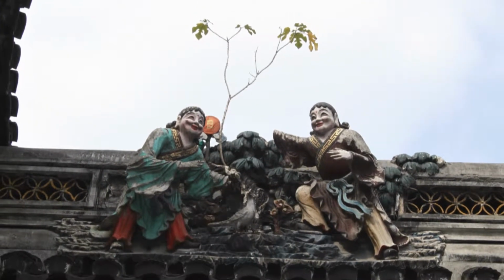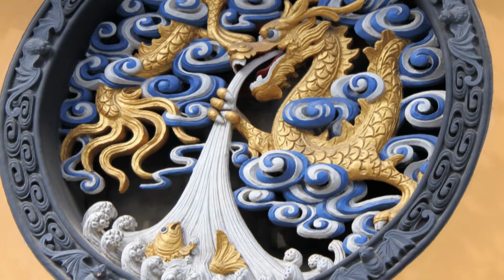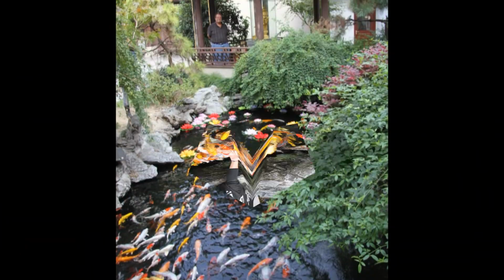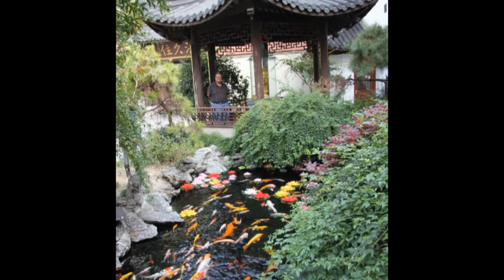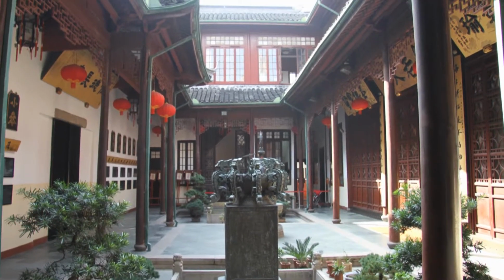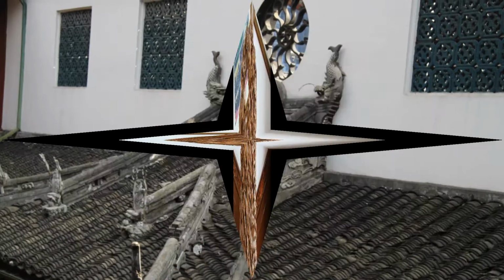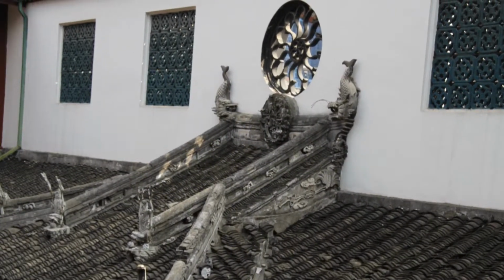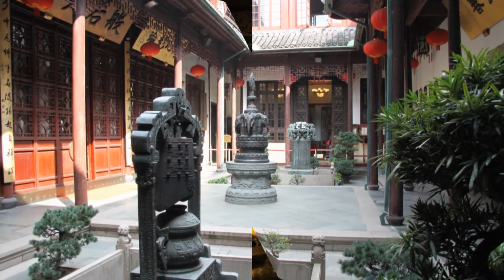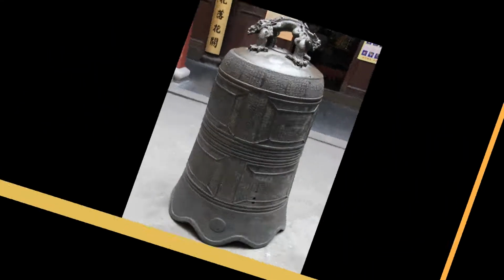We're at a temple now known for the Jade Buddha. This is some of the artwork outside. The koi fish bring luck. The Jade Buddha is actually carved from a piece of jade. It's about 7 or 8 feet long.